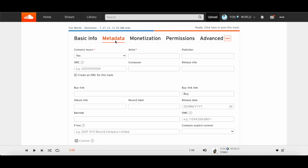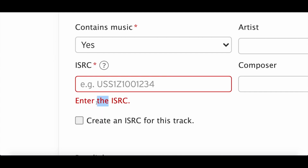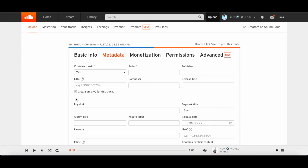Now, in order to monetize your music, first you want to enter in all of the basic info. You want to go over the metadata and the ISRC code. You want to create an ISRC code for the track if it's not already on Apple Music and Spotify, right? If it's already on Apple Music and Spotify, you don't need to create the ISRC for this track. You can just enter in the ISRC from your music distribution service, right?